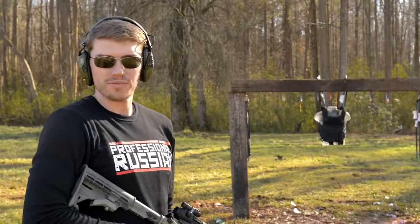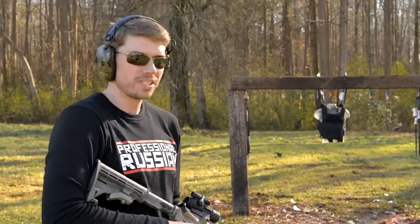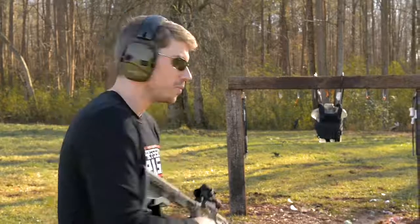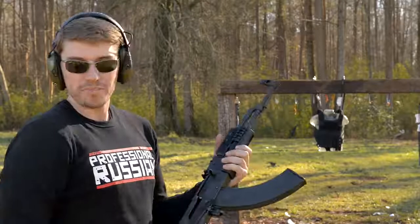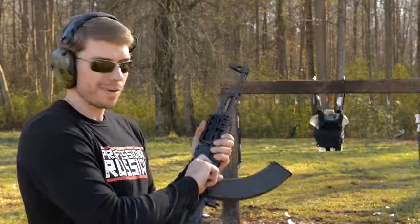Okay, so first things first, got my SBR here. This is 5.56 full metal jacket. It's pretty standard round. You're gonna run this a lot. See what that armor can do. Got some more FMJ here. This is 7.62 by 39, obviously, coming out of our AK.